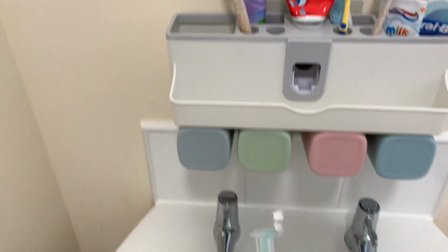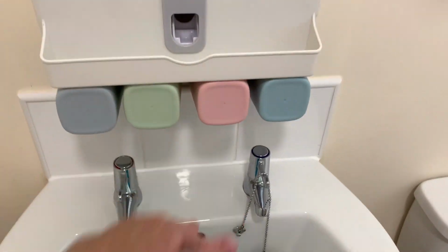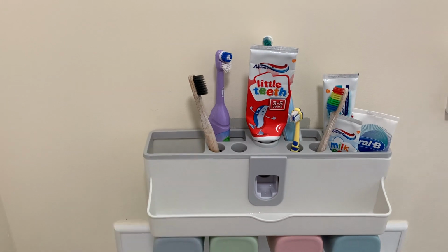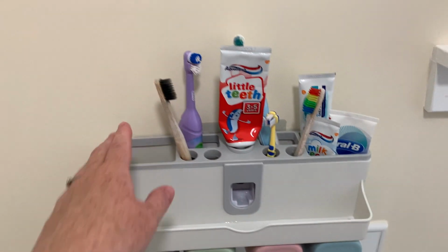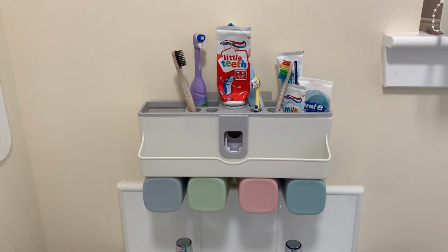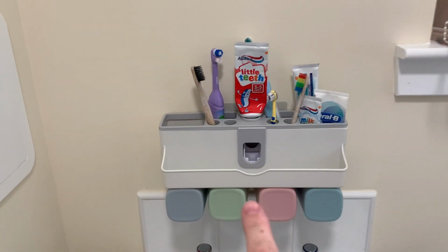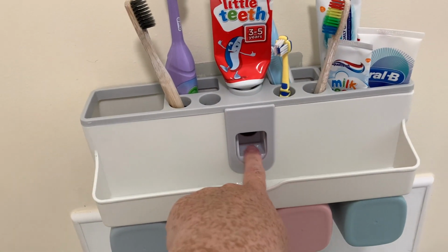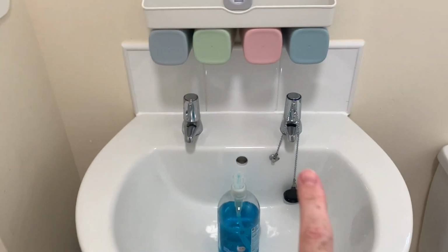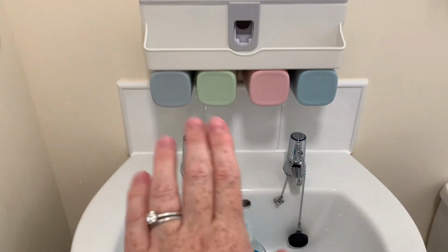Now, the only problem is the soap, it's a bit too tight for that. So I'm going to try and find a little reusable soap dispenser that I can pour this stuff into, and it'll sit nicely here. So it's like her little toothbrush holder thing. I'm eventually going to get a mirror for the top of it, but we've put my daughter's one in the middle, so it's super easy for her just to push her toothbrush in there, get her toothpaste out, and yeah, the whole plan is to get everything off of here.